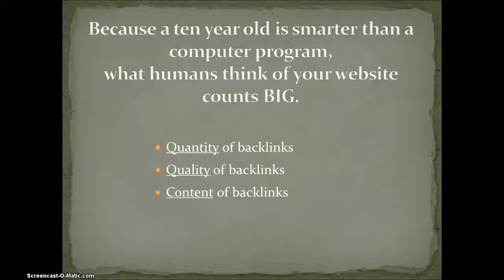So Google looks at the quantity of backlinks, links from other websites coming into yours. Just how many are there? The more, the better in Google's eyes your website must be. It also looks at the quality of backlinks. If Joe's Coffee Shop is linking back to you, and Joe's Coffee Shop isn't that valuable of a website in Google's eyes, it doesn't count for nearly as much as if Wikipedia links back to your website. So the quality of the sites linking back to you makes a huge difference.